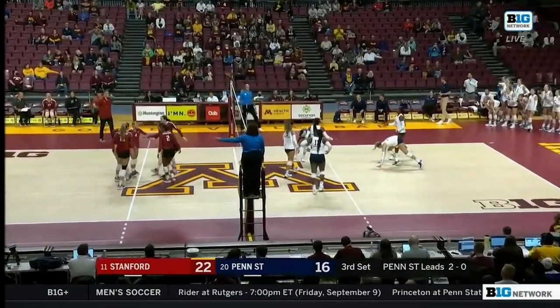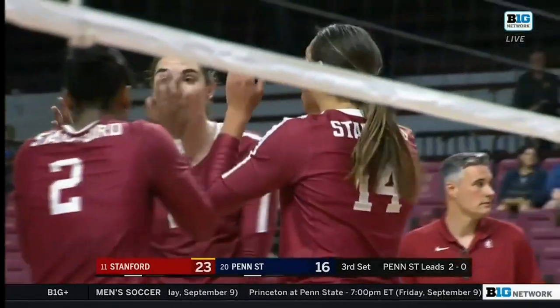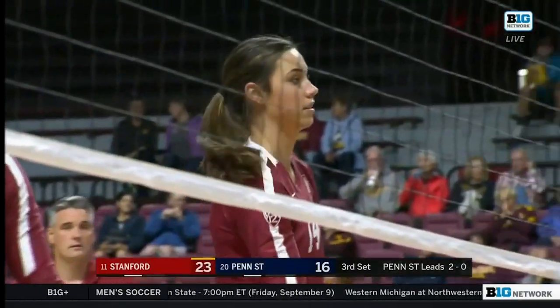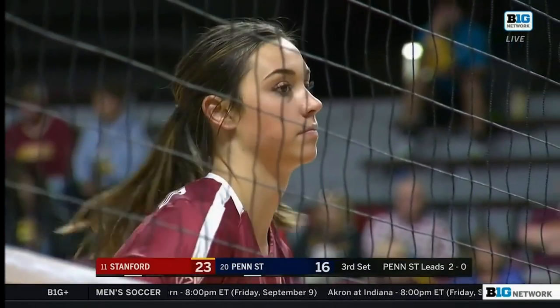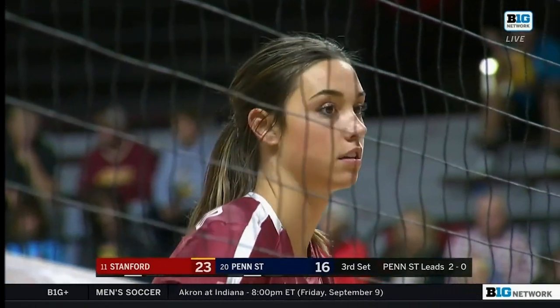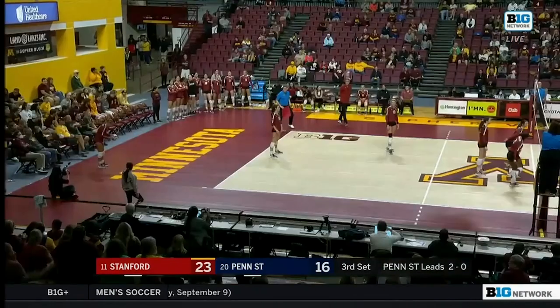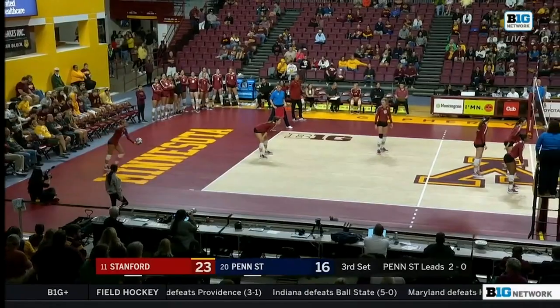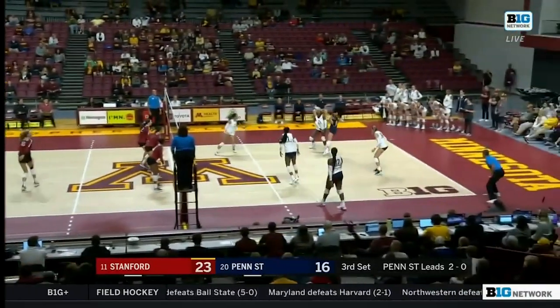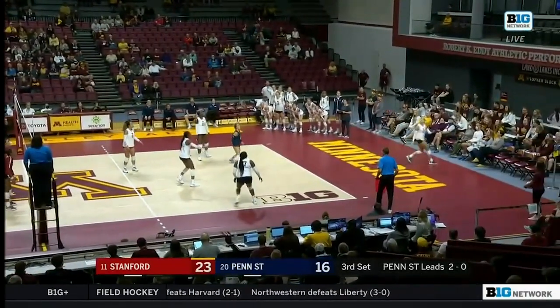Overpass. Stanford has been feeling it this set. What's been the difference for them? It's been the serve and pass game, but specifically the serving game. They've done a good job of getting Penn State out of system, though they have been lacking in the past, but their serves have been making up for it. They're finding ways to get Penn State out and force them to set their pin hitters. Penn State hitting negative in this set.